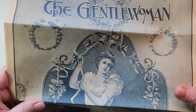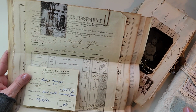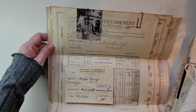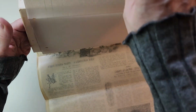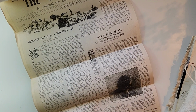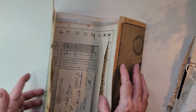This is gorgeous. I can't even fit it all in my camera, and it's a Christmas. Oh, is this beautiful? Oh my gosh. Okay, I gotta relieve the pressure because I'm just in awe of this gorgeousness. Hoping I'm getting it all. Oh, this is unbelievable. It is beautiful. While Supper Waits, A Christmas Tale. I will be reading that. Angie, you could have just sent this and I would have been ecstatic. I am not kidding.